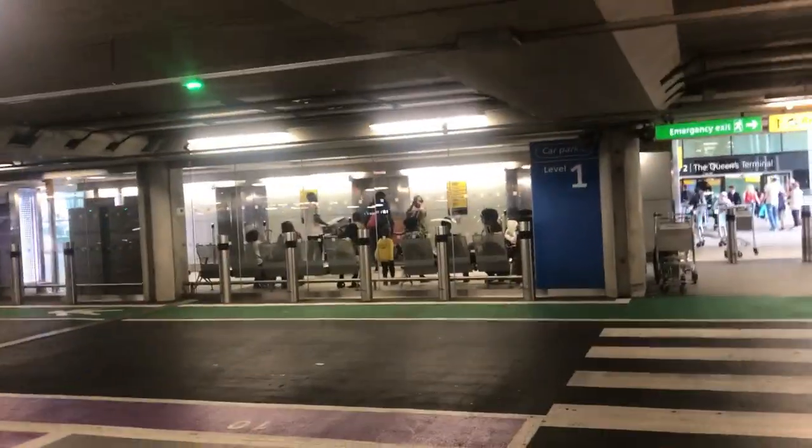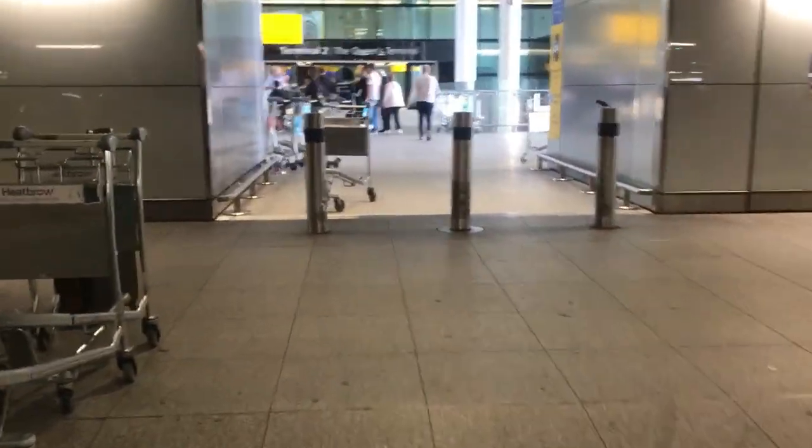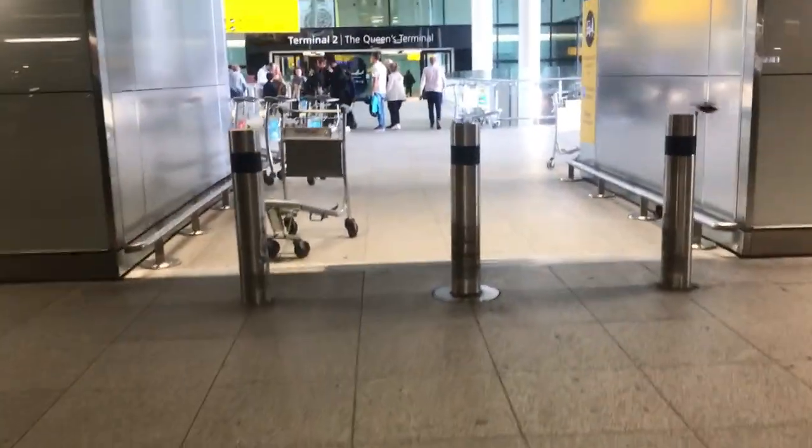Oh, by the way, I have to tell you guys that if you are waiting for the lift, like you can see over here, sometimes it's horrendous because so many people wait for the lift and there are not enough lifts. So you have a lot of waiting time just to prepare. So yeah, this is the terminal, guys. Terminal 2, Queen's Terminal. That literally took us almost four minutes to get here.